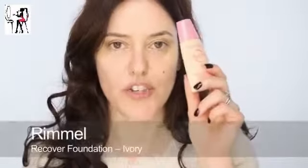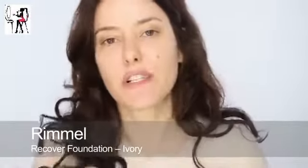So I'm going to start with my base, and I'm going to use Rimmel Recover, and this is number 100. This is quite nice because it's very illuminating, and this time of year, if your skin's a little bit dehydrated, which mine has been, although it's not at all now, and the light's very grey and gloomy here, products that have a lot of illumination in, like this, are really, really good. This is an anti-fatigue foundation, so it's a good price, and I think it's a really nice foundation.